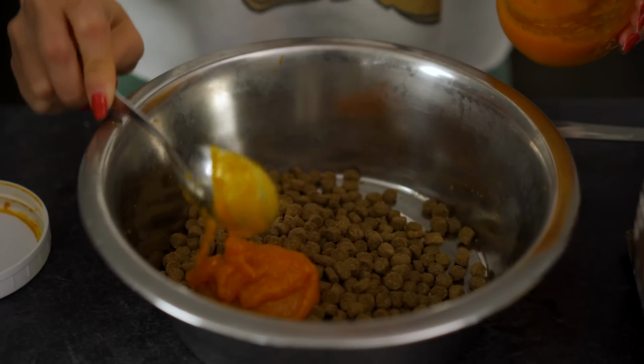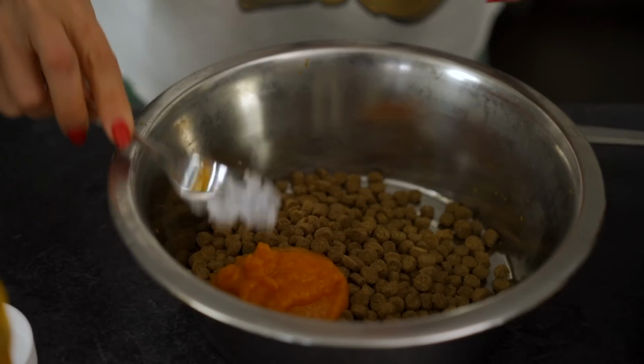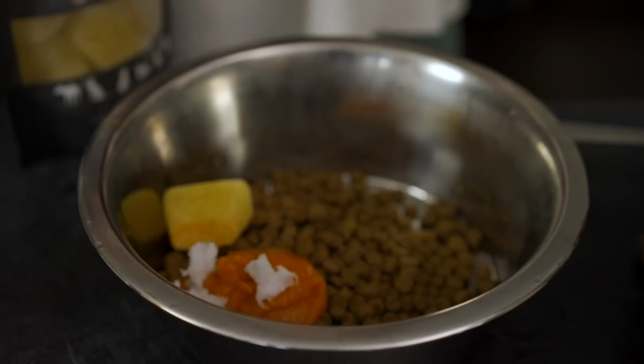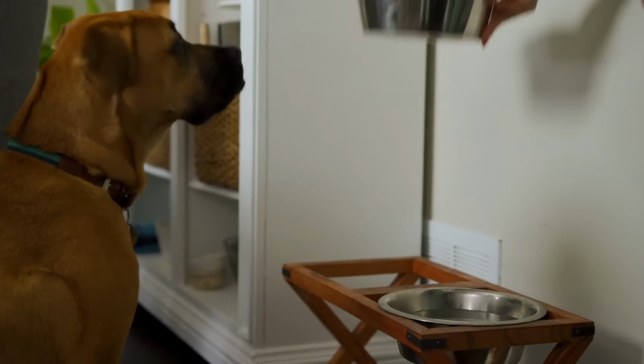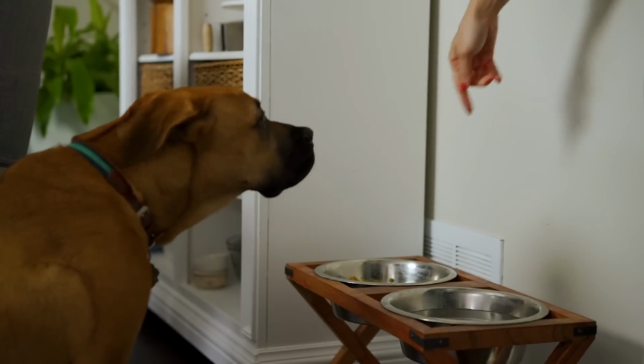She loves it. It's sustainable. It's super healthy and clean ingredients. I'm also adding in a little bit of pumpkin, coconut oil, and some bone broth. Yes, I know, very extra. She's a very healthy dog, but she's really good, so I like to treat her well.